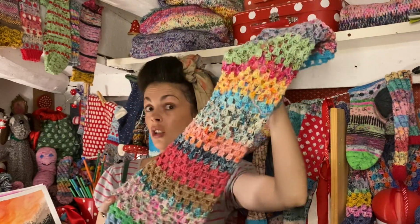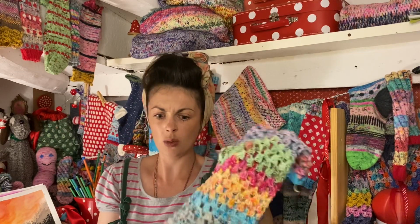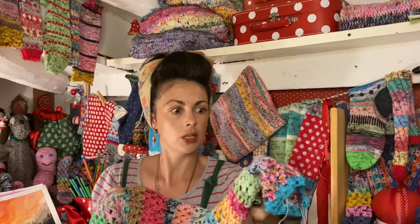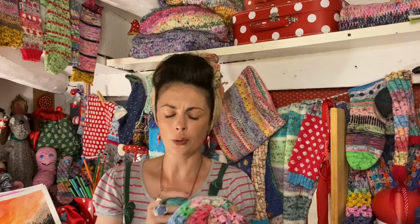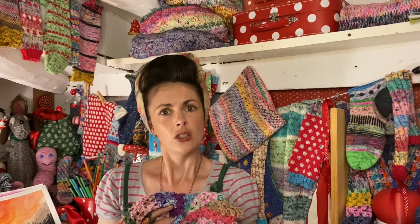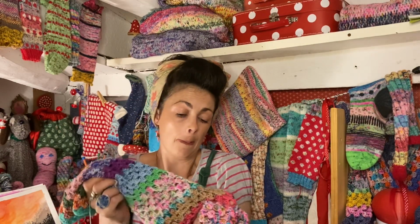And that's just going to go on and on, which gives me lots of different ways of showing you different squish. Because look, it does look different when you crochet and knit it. And also, you find out what they need to be used for. And I find that a lot with yarn. I don't know. Maybe you do too.